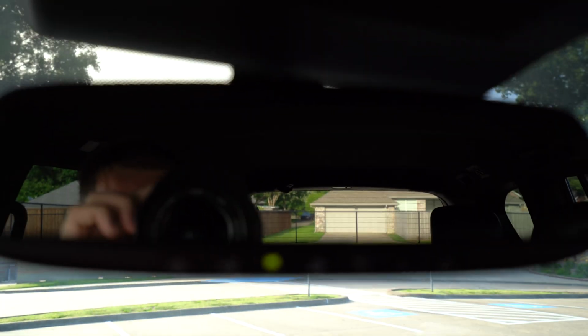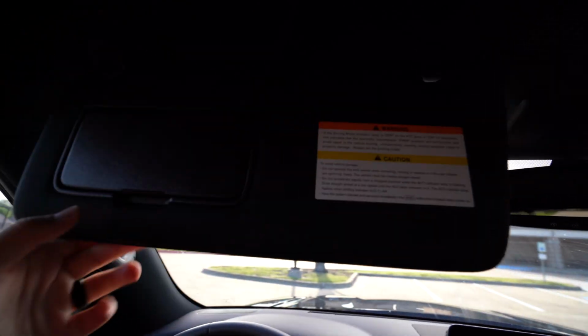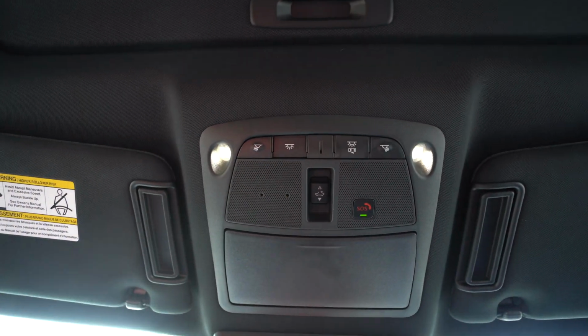There's an automatic dimming rearview mirror with garage controls on here. That's always nice to see. That's on the SV optional or standard up from there. Pull this out. You don't have a moving visor, but you have this slide out piece, which is actually bigger than what most will offer. Overhead, you get a sunglass holder, of course. We've got LED interior lighting in here, and then we have a sunroof as well.